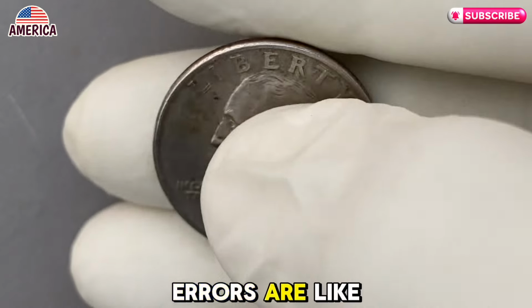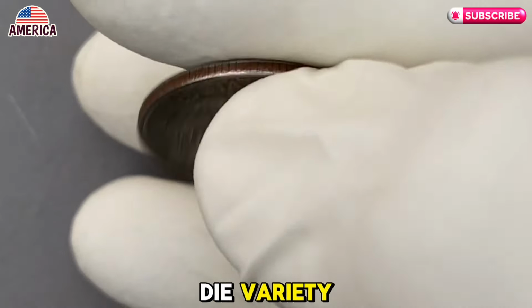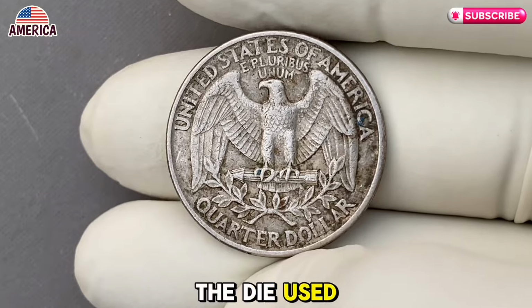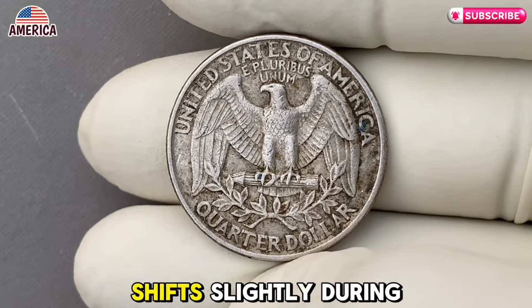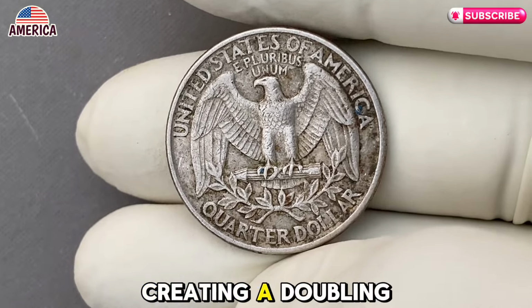One of the most sought-after errors on the 1994 quarter is the double die variety. This occurs when the die used to stamp the coin's design shifts slightly during the minting process, creating a doubling effect on certain parts of the coin, usually noticeable in the lettering or numbers. Double die quarters can command significant premiums because they're considered mistakes that slip through quality control.